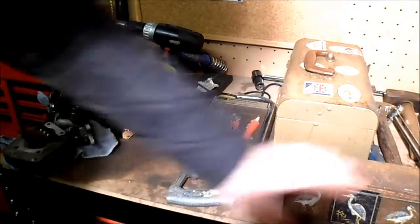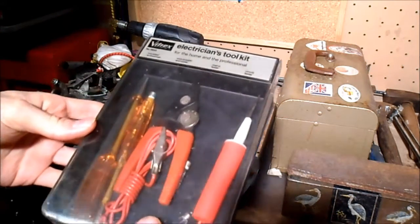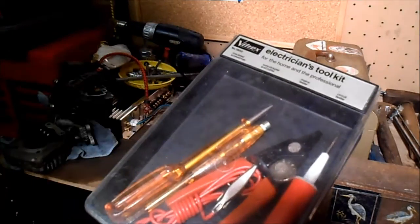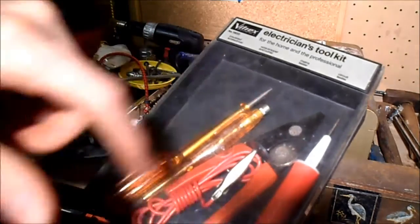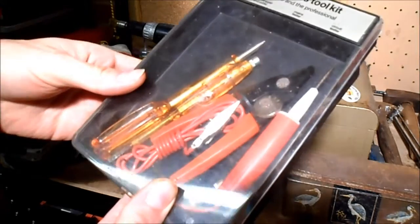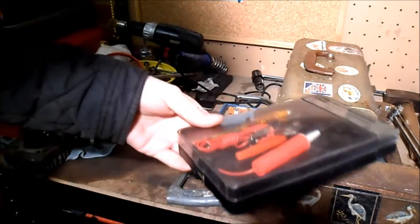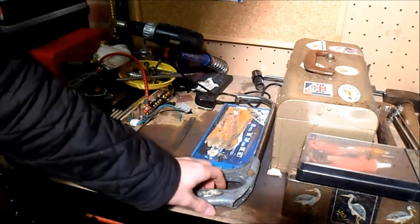Put them there. The next thing we have is an electrician's toolkit. Again, doesn't look used. There was a foam piece in here, but it was kind of disintegrated, so I took the foam out and just put all the bits back in there. There's just a screwdriver, electrical testers, electrical wire cutters, a few fuses, stuff like that. Looks pretty old, but that's pretty cool. Good to have. I don't really like electrics too much, but my dad's pretty good at it, so I'll keep that here for when he helps out.